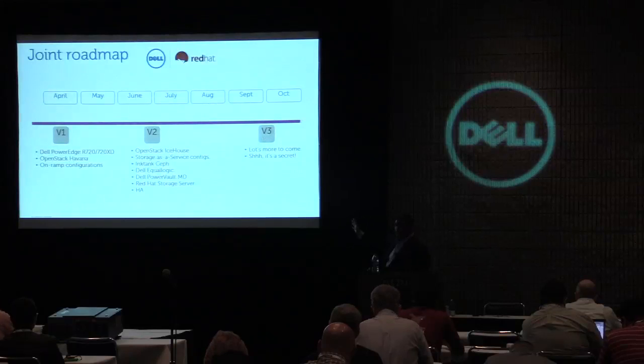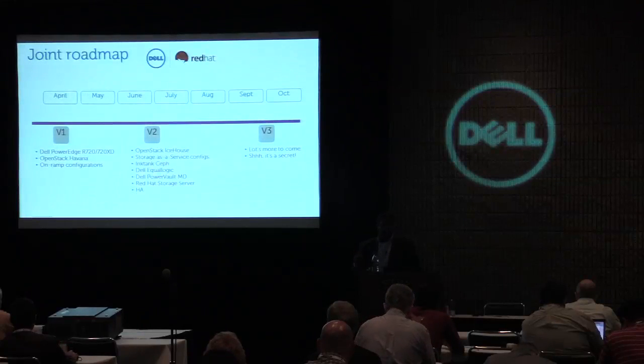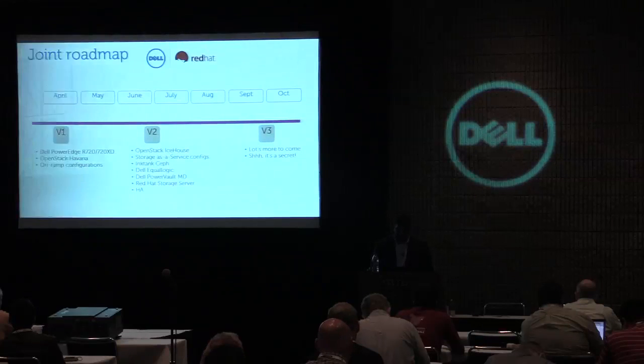And version 3, my team that created this said it's a secret, so I can't tell you too much. But based on the timing, you can tell this is the Juno time frame. There are use cases that our customers are going to be using this for. I mentioned some of those things: storage as a service, content delivery. These are the things that we're going to be focusing on to make sure that customers continue to be enabled to pick these technologies up, use them, and have the support behind them that they need to drive it forward.